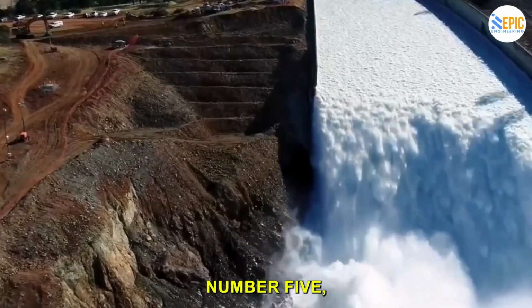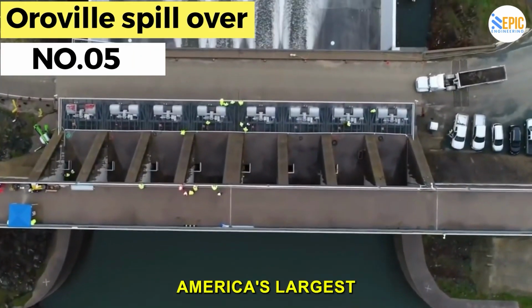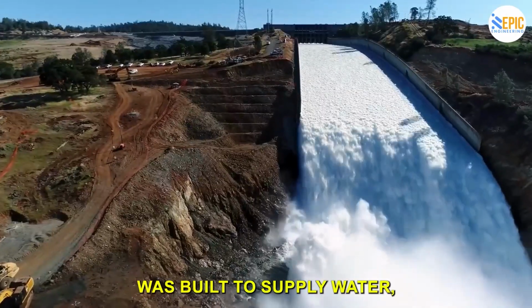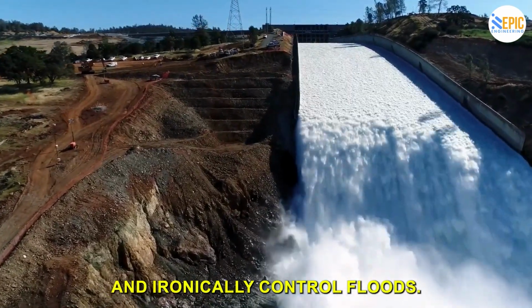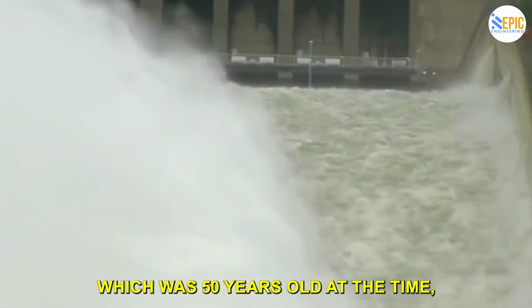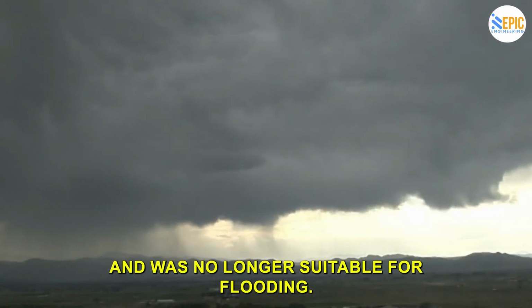Number 5. Oroville spills over. In 2017, America's largest dam caused some concern. The Oroville Dam on the Feather River in Northern California was built to supply water, generate electricity, and, ironically, control floods. However, it was later discovered that the dam, which was 50 years old at the time, was no longer well maintained and was no longer suitable for flooding.